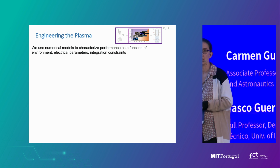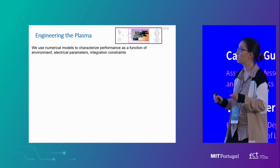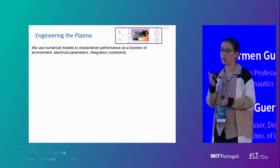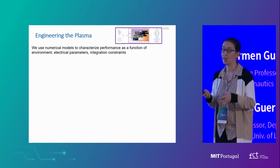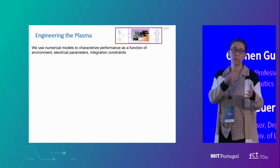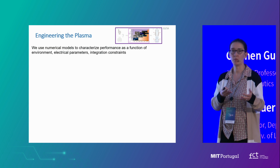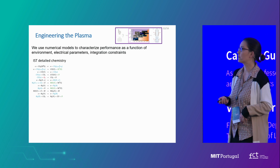Normally from the discharge physics perspective, that's electron temperature and number density. From the more engineering perspective, that's the energy that we put in and the electric field that we operate at. And then there are the integration constraints, because we have it as part of a system, there might be needs of another subsystem that have to be satisfied by our plasma source.